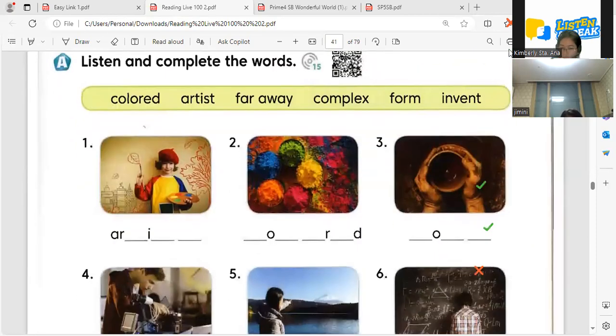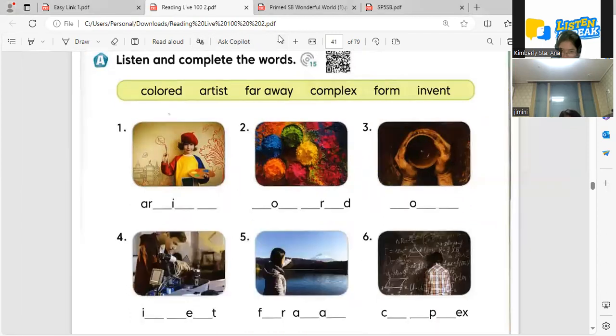Before that, we have some words to learn here, and I need your help. What is number one? Artist. Very good. Someone who makes art is called an artist. If someone paints, he is an artist. If someone draws or sketches, he's an artist. So this boy in the picture, he is an artist.